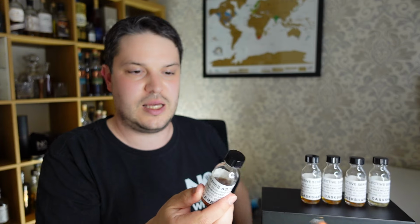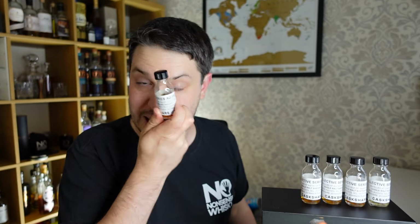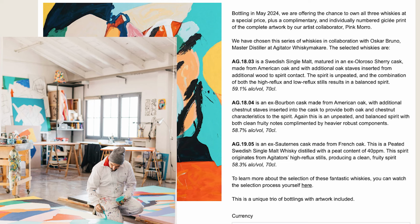This one here is the Collective Series, which is the way they do their whiskies. AG 1803. It's 59.1%, and from the website, it's matured in an ex-Oloroso cask made from American oak with additional oak staves inserted inside, which is not something you're allowed to do in Scotland, but I like it. I like it a lot. And they've even gone so far as to say the spirit is unpeated, and it's a combination of both high reflux and low reflux stills, which results in a balanced spirit. Fine. I like that sort of information.